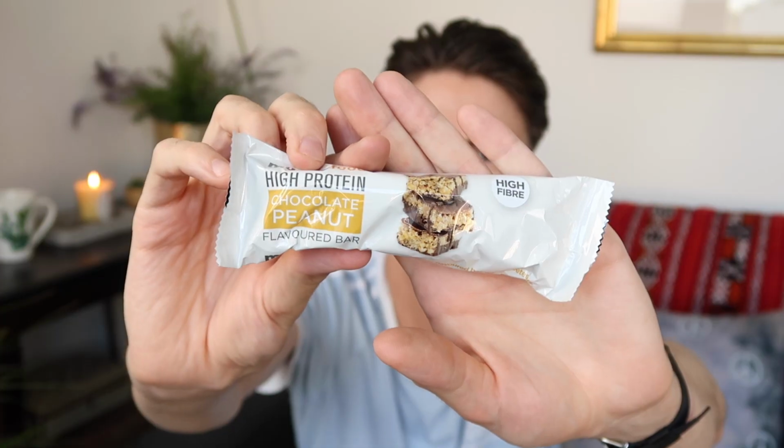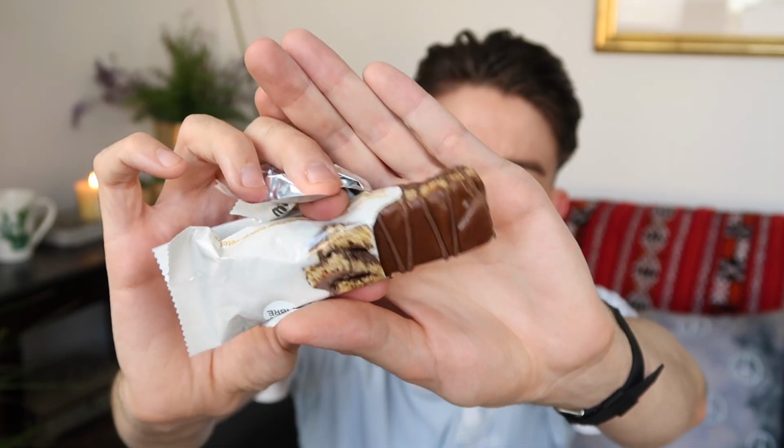I've got some more protein bars to try. These are chocolate and peanut flavour. So it's got chocolate on it. Let's just tell you the protein count on this. So this per 42 gram bar, this has got 15 grams of protein. Let's try this one for you because I've never tried this one before either. It looks nice.